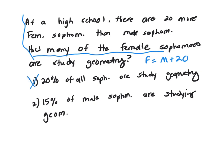Clue 2: 15% of male sophomores are studying geometry. But all that tells me is that 85% of the male sophomores are not taking geometry. It doesn't tell me anything about the females. And if I put those two together, it still doesn't help because I don't know anything about the females.